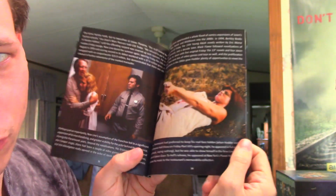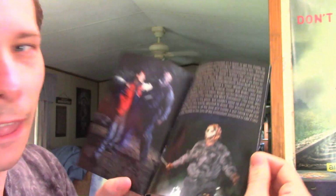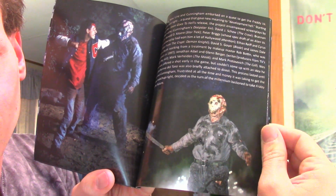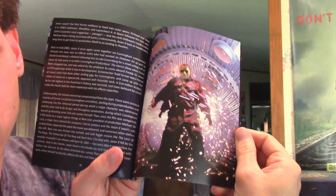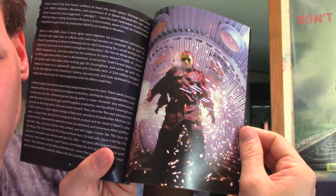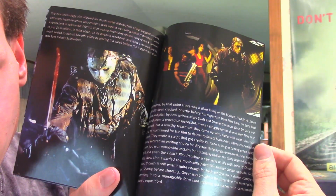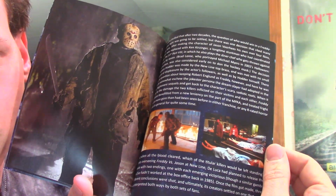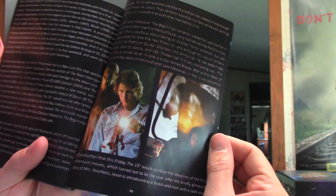I don't know why that had to have been a deleted scene of her shooting him. They completely cut that out of the movie. Classy. Trent, you piece of shit. I'm so glad you died in that scene.